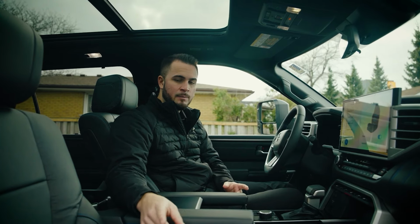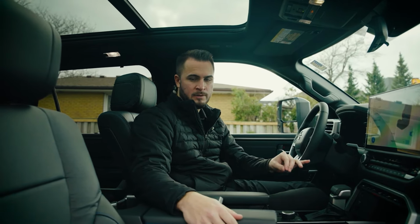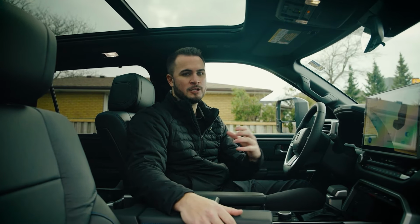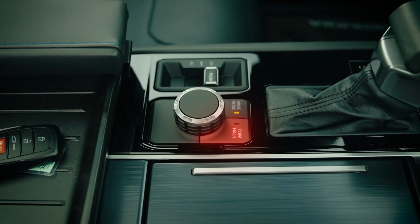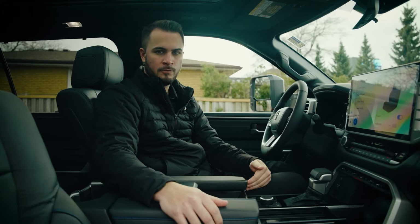Now, the last thing I will say on this vehicle is more catered to someone who's going to take it off-road, or who's towing something and wants to change what the vehicle is doing. You have all of your different drive modes down here, your tow and haul, which has 5 drive modes, and you can then shuffle between your 2 high, 4 high, and your 4 low.